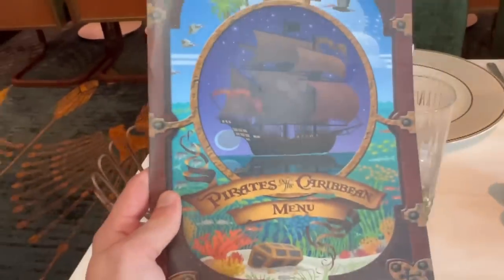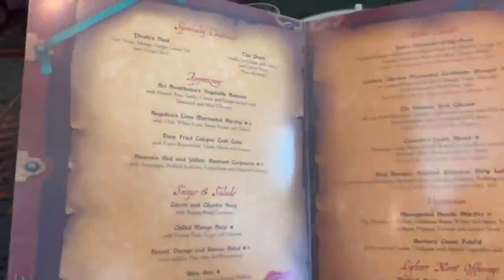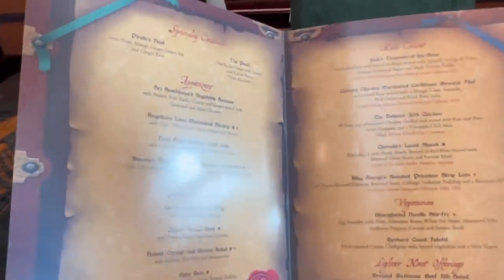Okay, guys, so tonight we are doing Pirates of the Caribbean Night. It's Pirate Night on the Disney Cruise Line, one of the staples here for the Disney Cruise Line. So we're going to look at the menu and see what they offer. Wow, look at all these specialty items. See, it's going to be a good night.